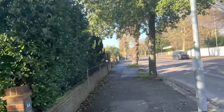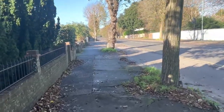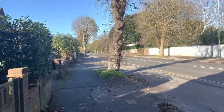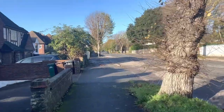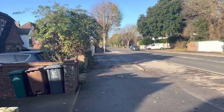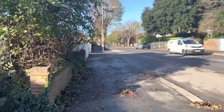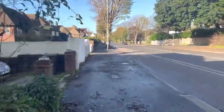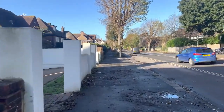I have to say, it's not a particularly inspiring walk along the old Shoreham Road, but the footpaths are quite wide and tree lined, so it's not too bad, but it is quite a busy road. Now, many years ago, Brighton and Hove Albion used to play at the Goldstone ground, and I did go there once back in my youth. I can't really remember how I got to it, because I'd have probably come on the train.